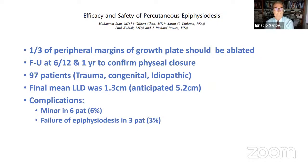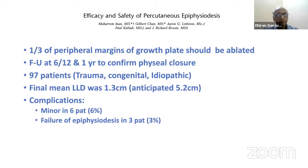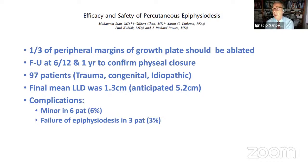In a review by the group of Bowen, they report 97 patients undergoing percutaneous epiphysiodesis. They recommended taking away a third of the physis on every periphery. In that group, with trauma, congenital, and idiopathic cases, the final leg length discrepancy was 1.3 when the mean predicted was 5.2. They had very few complications, 6%. And again, 3% of the cases failed to close despite the percutaneous epiphysiodesis.